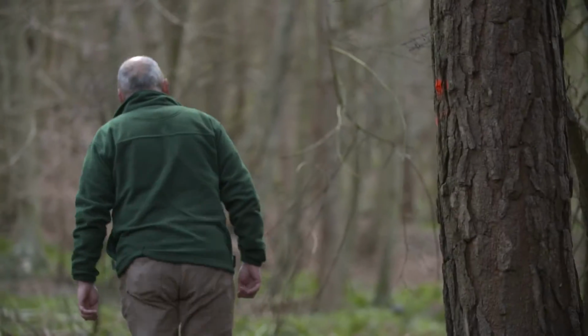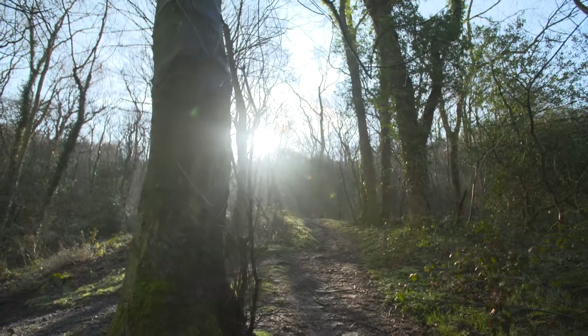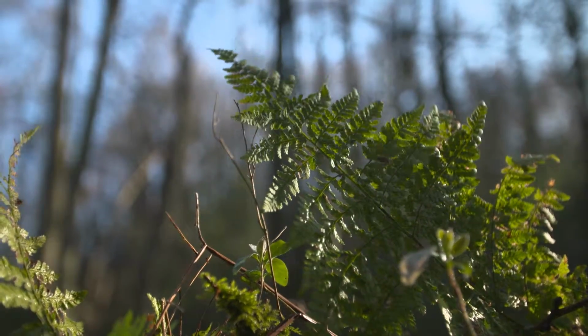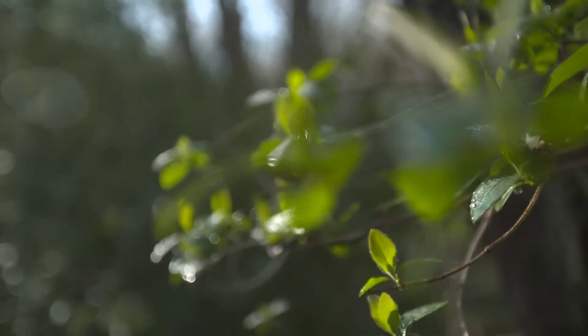I work for the Woodland Trust and I'm part of Raincliffe Wood Community Enterprise and their activities to restore this ancient woodland site. So here we are in Raincliffe Woods, which is part of a 200 hectare ancient woodland site near Scarborough. This area has been much less disturbed than many other parts of the woodland.